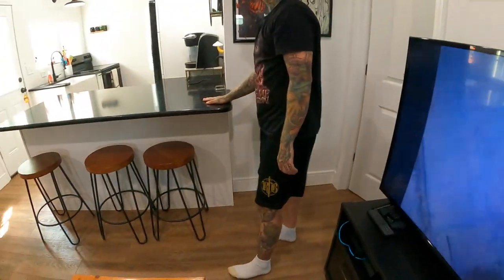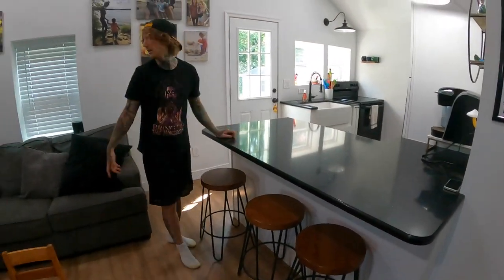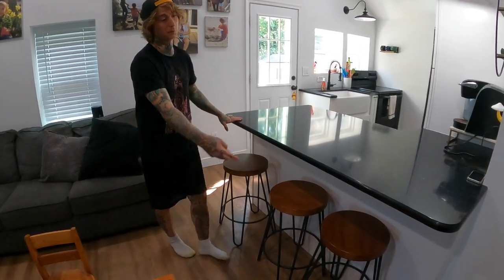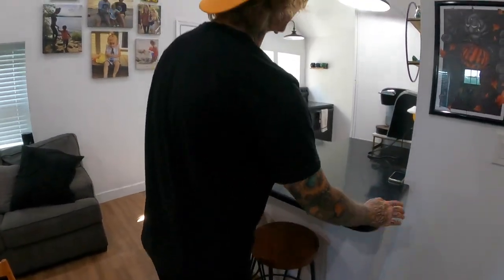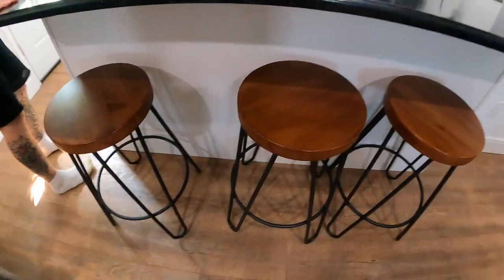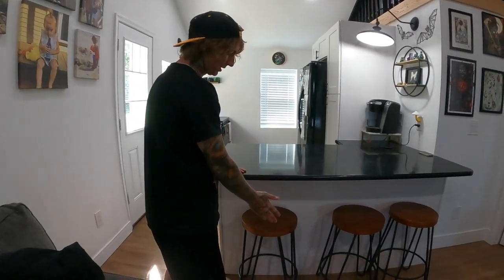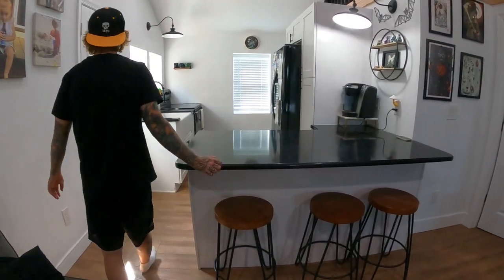We got the bar. This is pretty much where I only eat dinner. I eat on this corner, watch TV, Emily eats on the couch, Summer eats here. But we could all eat here if we wanted to. Even 4 people. Sometimes we do. We could put another chair there. These were really cool though, these bar stools. They're perfect. They don't stick out too much, they're hidden, and we were thinking about doing back supports, but these tuck in really nice.